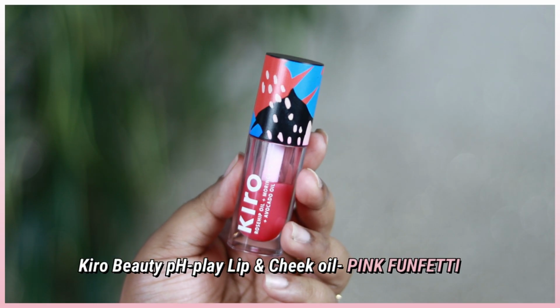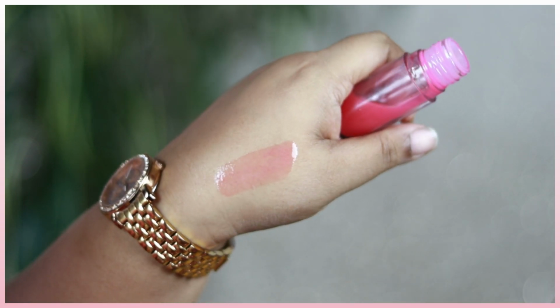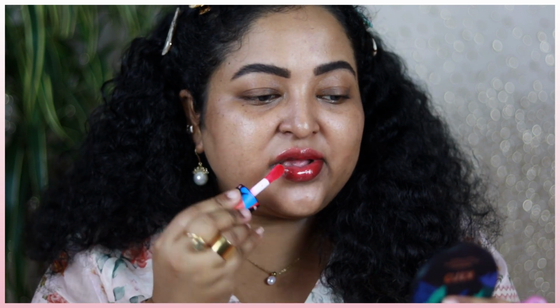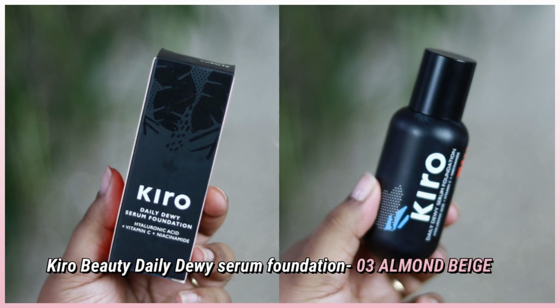So the first thing that I'm going to use on my lips today to hydrate my lips is Kiro Beauty's pH Play Lip and Cheek Oil. This is the product that I have been using since last month, guys, and I can't stop using it. It is an amazing lip oil, and I think this is the lip oil which gives me the maximum tint on my lips. It's infused with avocado oil, moringa oil, very nourishing, hydrating lip oil, and once it comes in contact with the warmth of your lips, it's going to change its color and give you a customized pink tint on your lips, which is quite long wearing. You can definitely check this one out.